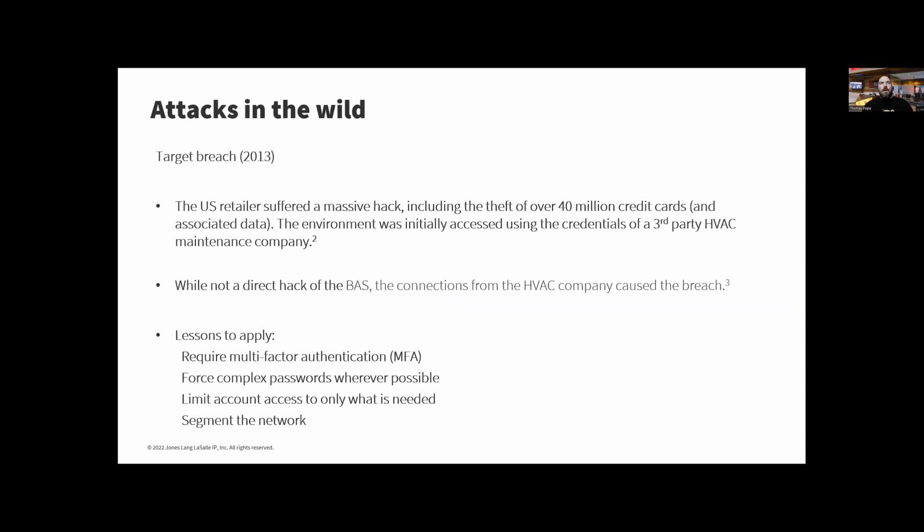So these next three are talking about attacks in the wild. I'm not going to go too deep into these first two. I just want to call them out because of how they tie back into OT. So the Target breach, very well known, very widely known.